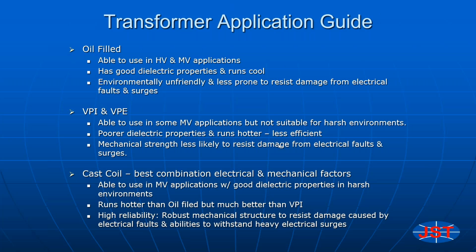If you are concerned with the environment, which you may be in some urban area where things are on top of each other, then you may not want to use an oil-filled transformer because it's not an environmentally friendly type of equipment. It's also less able to resist damage from short circuits and faults because there's really nothing holding the windings. When you have these types of surges, because all transformers involve magnetics, you have a lot of buildup of forces. Some of these forces are immense, and they can do damage to the windings and even the structure of transformers. And oil fill does suffer from that.